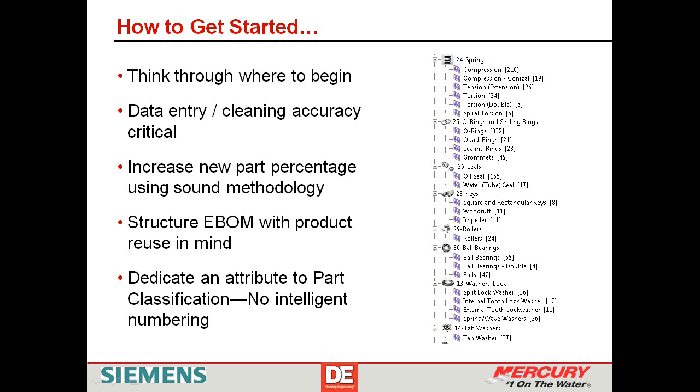Basically, what we did is we put in the Teamcenter classification, and we worked with a subject matter expert who was able to help define which springs were necessary to put into the system. And then we had a helper come in and do the entry work to make that happen in Teamcenter.